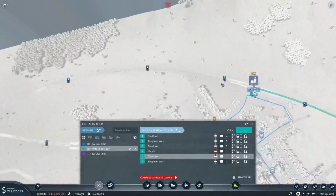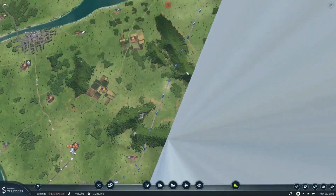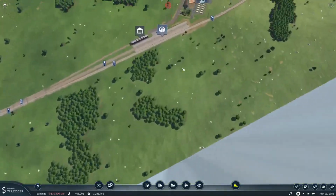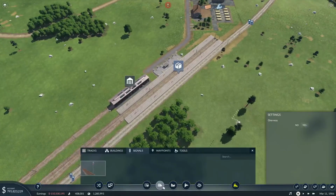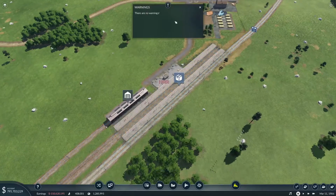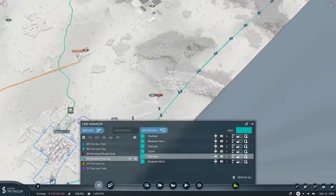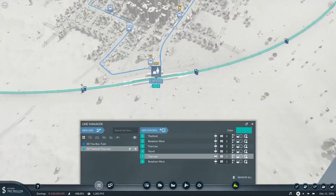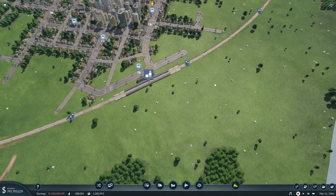So it can't connect up to Yeovil, and I bet the reason is this isn't electrified here. So if I go into our tracks, yeah. There we go, and that fixed it. So now that line's going to run all the way up there. It'll stop back in Tow Law after Yeovil, and then go down to Reepham, and then down to Tetford. Perfect.